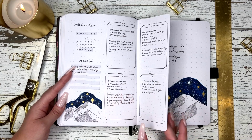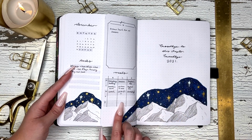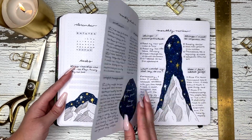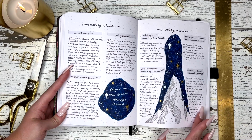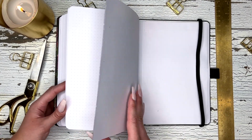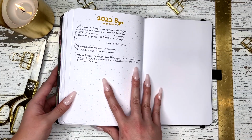And then this is the last day. We are here right now on the 30th, and I just did a bigger spread here. And then this was my monthly check-in and monthly review. Today was the 30th, so I filled this in. And that's basically the end, but at the end of my journal, I wrote how I'm going to be setting up my journal in 2022.